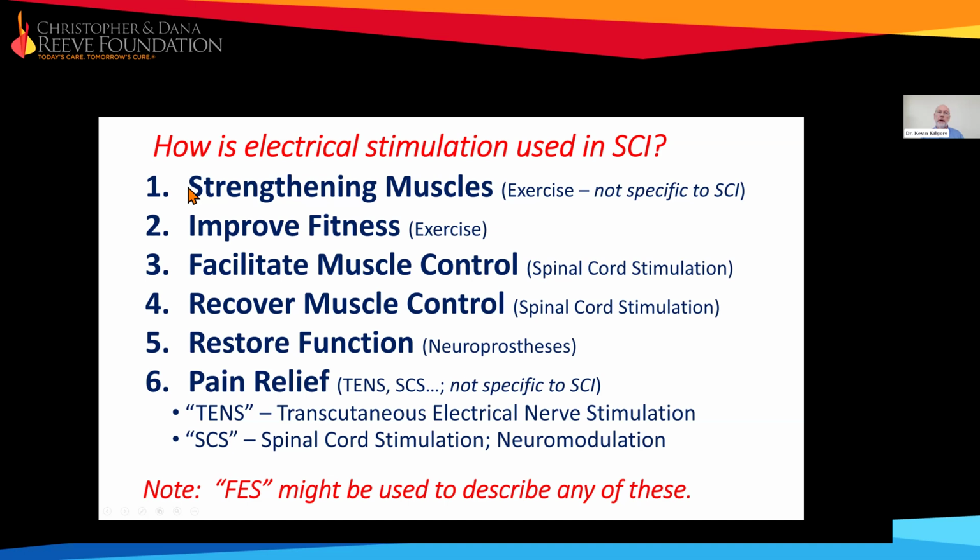So the top 2 really are looking at strengthening, so strengthening muscles or improving fitness. And strengthening muscles, electrical stimulation is used not specifically just for spinal cord injury. It could be a sports injury or something like that. So we'll talk a little bit about those 2. And then the next 2, 3 and 4 also go together. So facilitating muscle control and recovering muscle control. And this really fits into the spinal cord stimulation area, which is, I would say, an area that has emerged much more commonly in the last 15, 20 years than it ever was before that. And so I'll talk a little bit about that.